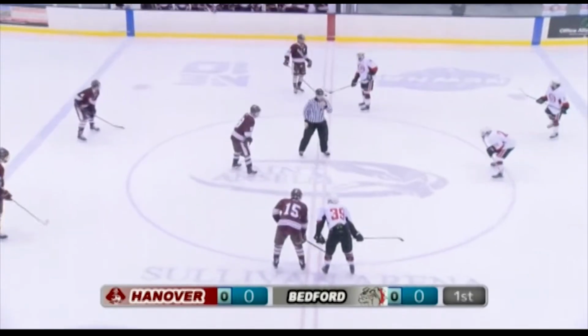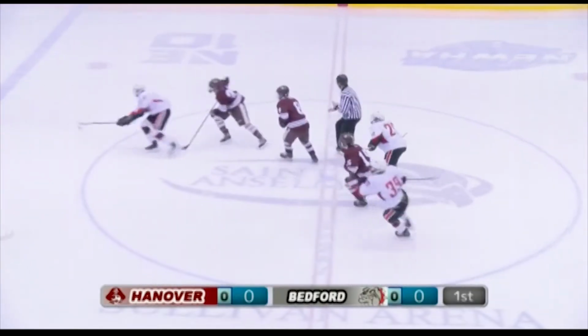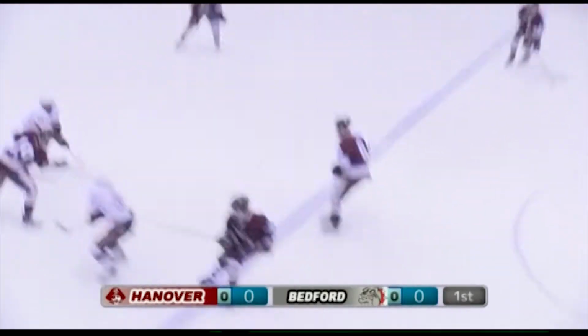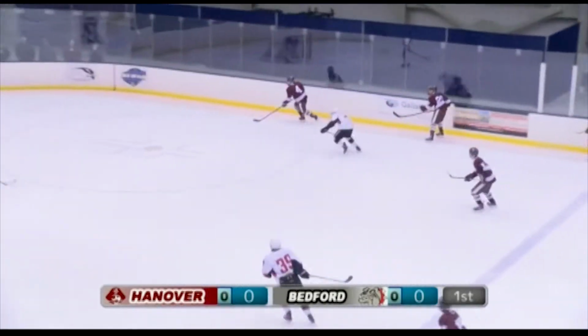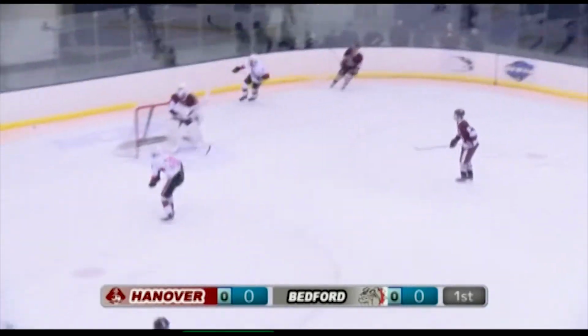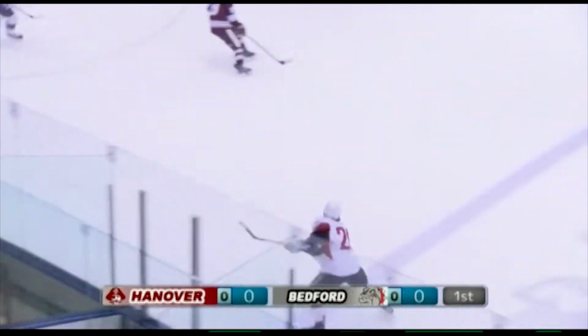Conquered Hanover and Bedford 12-3-1. So here we go. There's going to be some great hockey here tonight. Face-off, won by Hanover. Puck is flipped into the neutral zone, but Bedford's there to send it back into the Marauder end. Gardner tries to get it up ice.